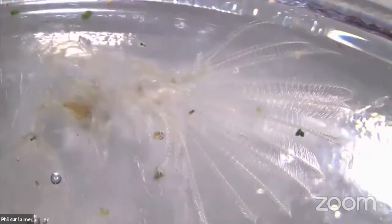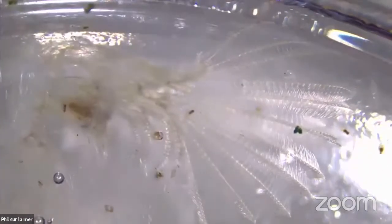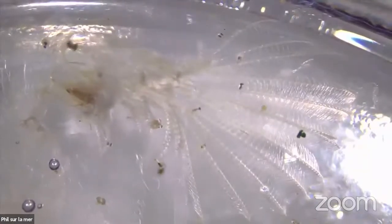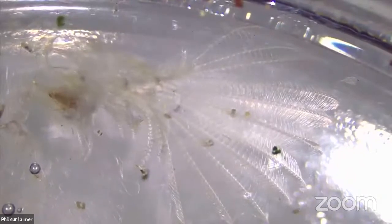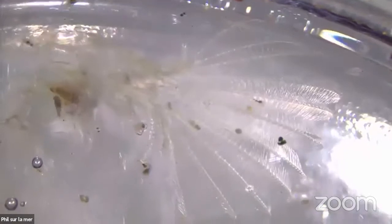And what we are looking at here is the shed skin of a barnacle. Just like all other crab and shrimp and insects, they have to shed their skin to grow. They molt. And this looks like a hairy hand. Those are actually the filter feeding legs. Barnacles are within their shell and they put these legs out to sweep the water and filter feed. And we are looking at the shed skin of an adult barnacle. Very cool find.